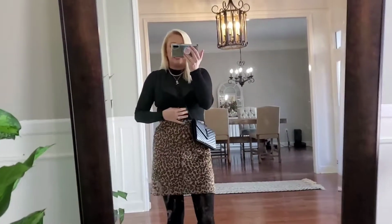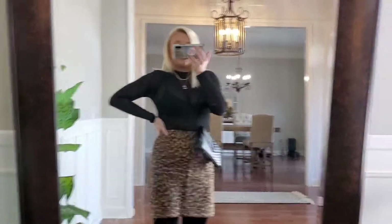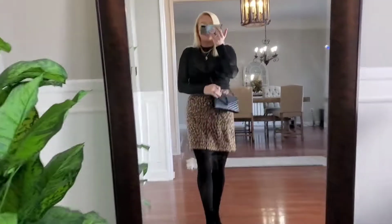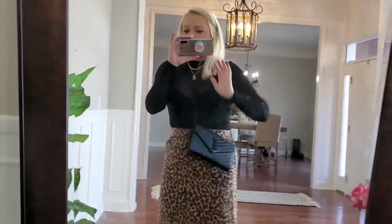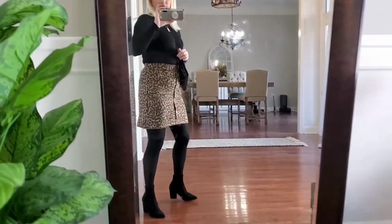Okay, and then I did change the top to this. It's kind of like a sheer, see, oh, there she is. Okay. I thought this was such a cute look right here. Date night. Yes. Oh, and crossbody right here, my YSL wallet on chain. Yeah, such a cute look, right?